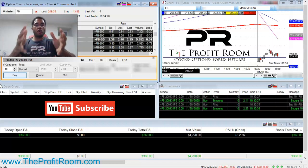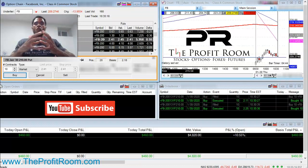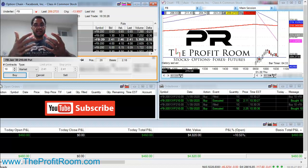Now you notice the bar is starting to turn red. This is what we were looking for. The previous bar was white, but we can anticipate the price going even lower. We don't know anything about the earnings report. We don't know if it was bad or if it was good. We just noticed that the price dropped, and we used our technical analysis to anticipate where it can go even further.